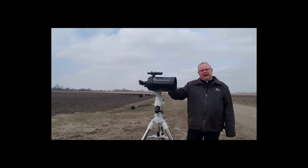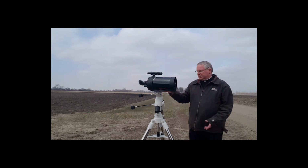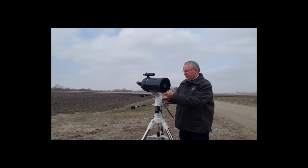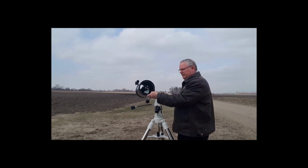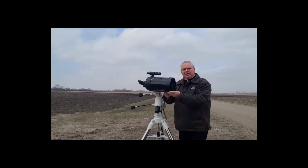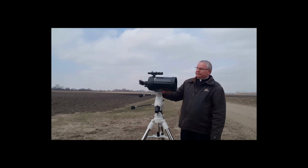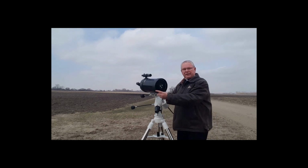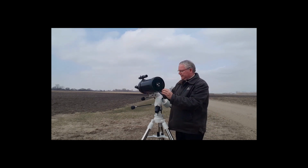This small Schmidt-Cassegrain, I have another Schmidt-Cassegrain. It's a 10-inch. This is a 6-inch. And again, it's not from here to here, it's actually 6 inches from here to here. So all those measurements, to be honest with you, are in millimeters. But this would be 150 millimeters from here to here, which is about 6 inches.